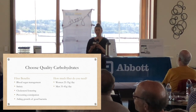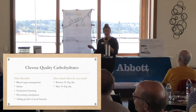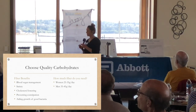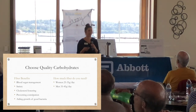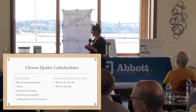Insoluble fiber, that's our roughage, our nuts and seeds and leafy greens, can help prevent constipation. Not if we're not drinking enough water though. That's a big thing, they go hand in hand. And aiding growth of good bacteria. When we eat a high fiber diet, that actually helps to feed the gut bugs in our colon, and they do a lot of great things for us, which we'll take a look at in a second.